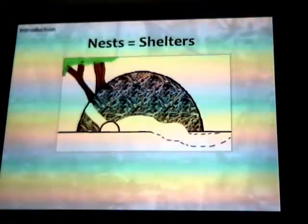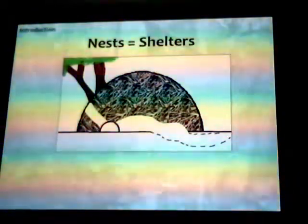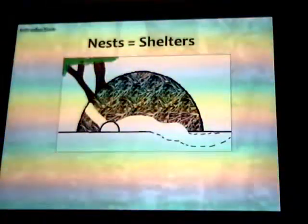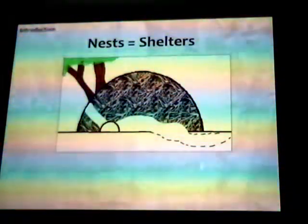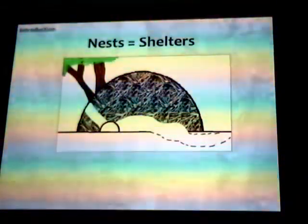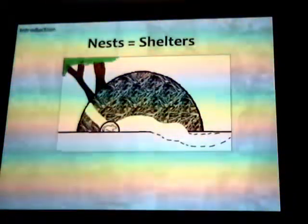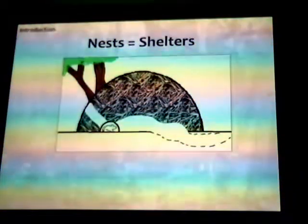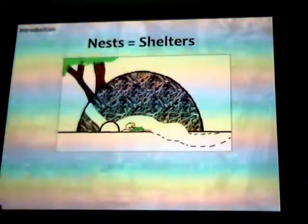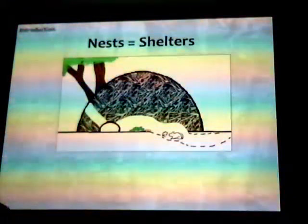Probably the best-known thing about wood rats is that they produce large stick nests. Wood rats are found all across North America, and these stick nests can be, think of a refrigerator that's been turned over on its side. It can be that big. They can serve as shelter from environmental conditions, protection from predators, a place to cache their food, and a place to raise their young.